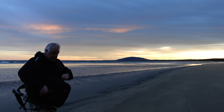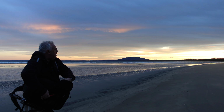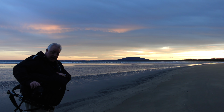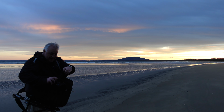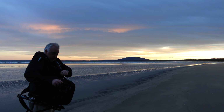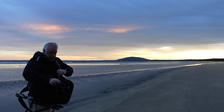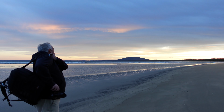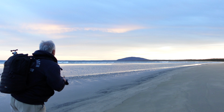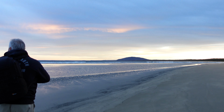Now, I know I said I switch out lenses all the time, but this is definitely a wide angle sort of a day. I mean, I could possibly switch to prime and shoot down towards the mountain, but all the action is going on in the sky, isn't it? So what would be the point?